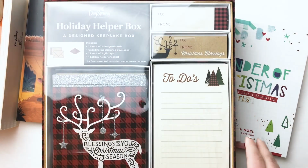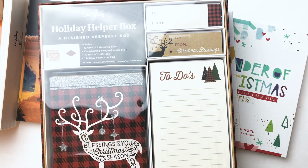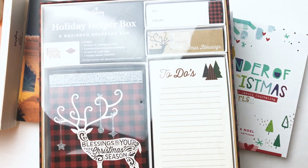I do have some really fun gift wrap that these tags would go great with that they sent me, that I'll be sharing some fun gift wrap ideas coming up soon. So stay tuned for that. But I wanted to mention it because with the sale, I didn't want anyone to miss out if there's something you really want to get now.